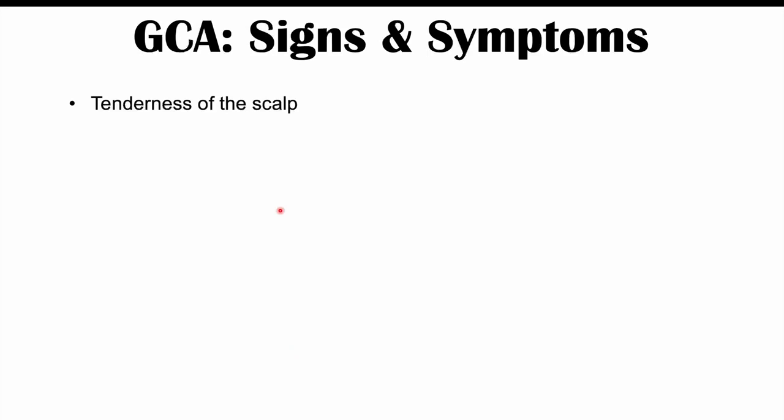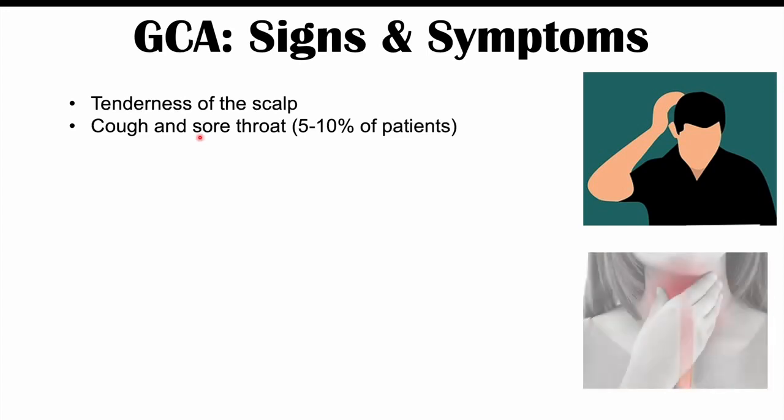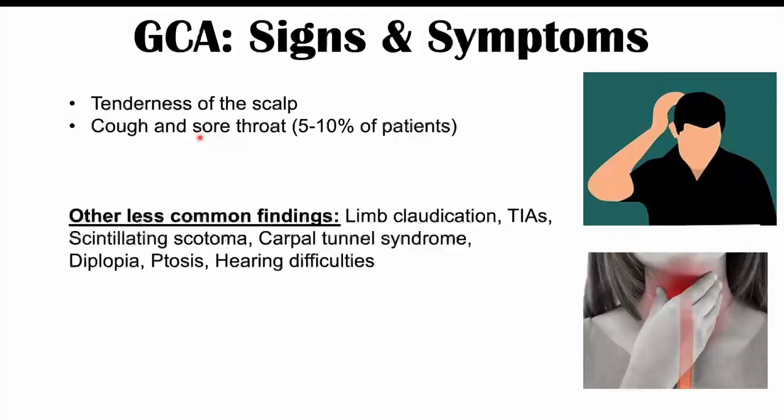Now we can also see a tenderness of the scalp in GCA. We can also see cough and sore throat. This can occur in 5 to 10% of patients. And then some other less common findings can include limb claudication. So that is, again, that discomfort and fatigue of the lower limbs. This can be something that can be found in those that have iliac artery involvement.